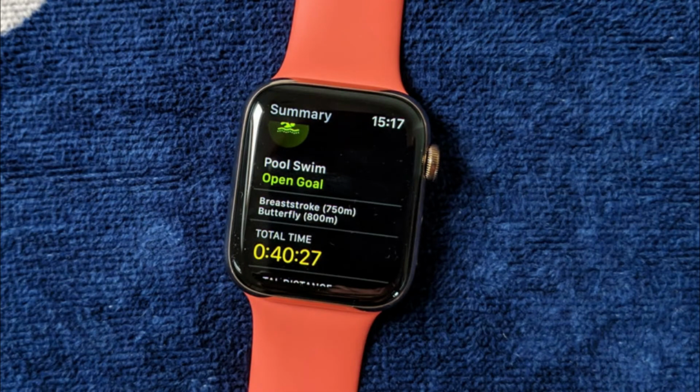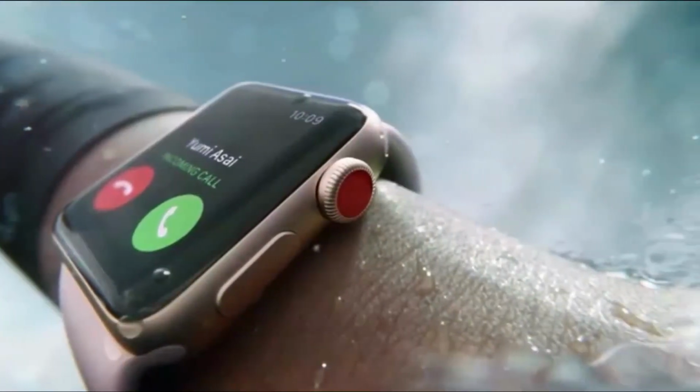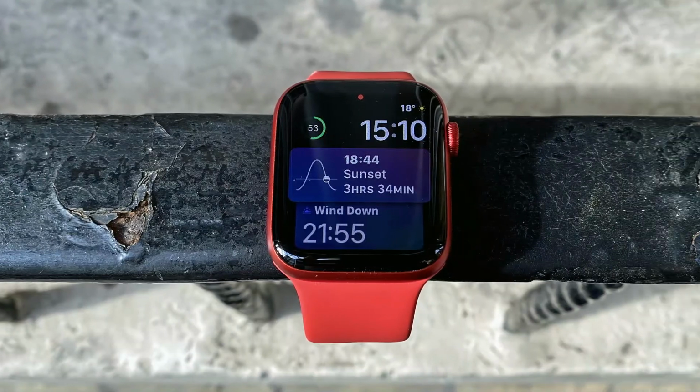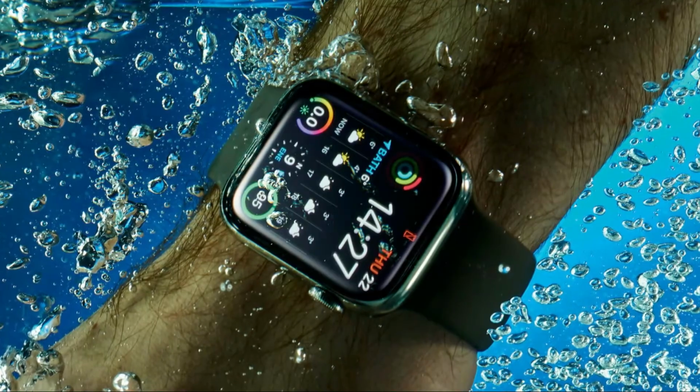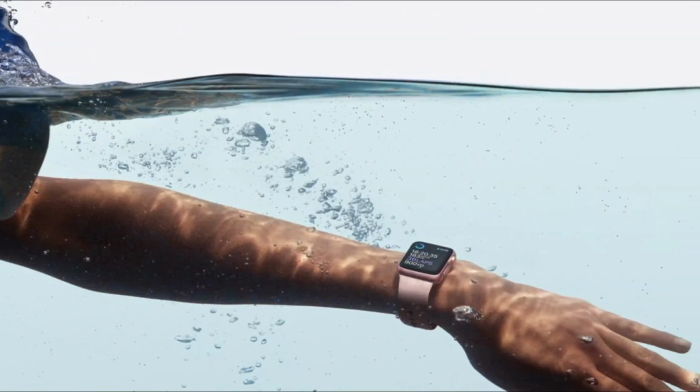Data lives in the Apple Activity app, but you also have the benefit of third-party Apple Watch swimming apps for that extra hit of analysis. It's up there with the Garmin as being one of the best smartwatches to hit the water with, and it has the added benefit of being great to wear out of the pool, too.